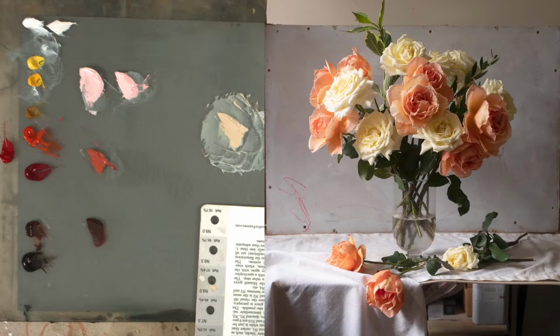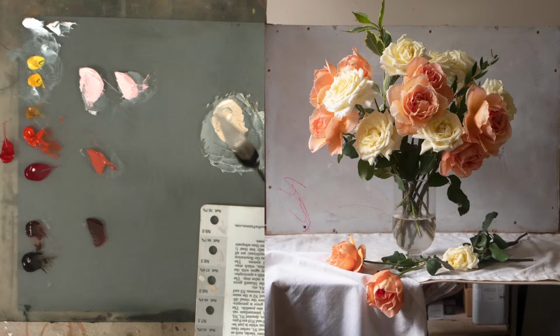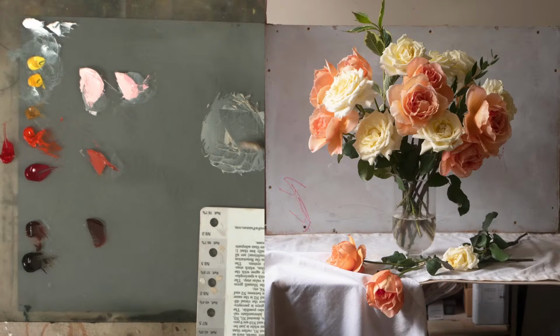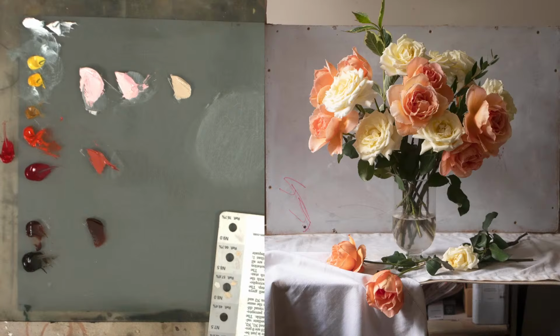What I'll probably end up doing is painting most of it with a slightly reduced value range and then just kind of cheese a couple of bits of it, just push it a little bit here and there for some highlights. So that should be about a value 8, slightly higher. So that'll be a pretty good light color for those cream roses. And the shadows, they're going to be slightly higher value, those shadows.